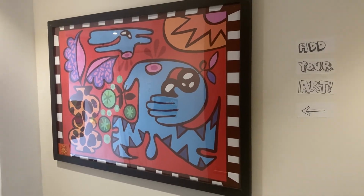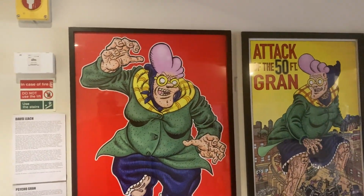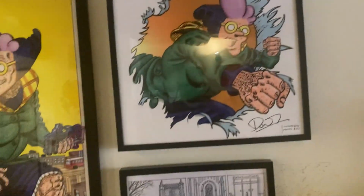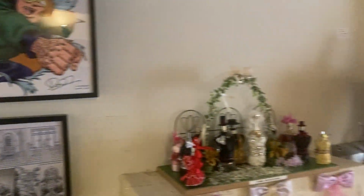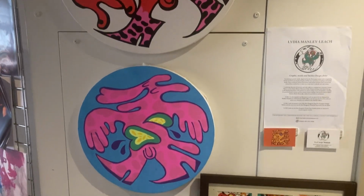Some more art has appeared since the last time I was here. My good chum David Leach, the comic artist, wonderful man, inventor of Psycho Gran. He's now got a little bit of a wall here, which is lovely to see. I love David's stuff, and he's such a nice bloke as well. So yeah, that's nice to see. And other than that, I think it's pretty much the same as it was last time I was up here. Very nice indeed.